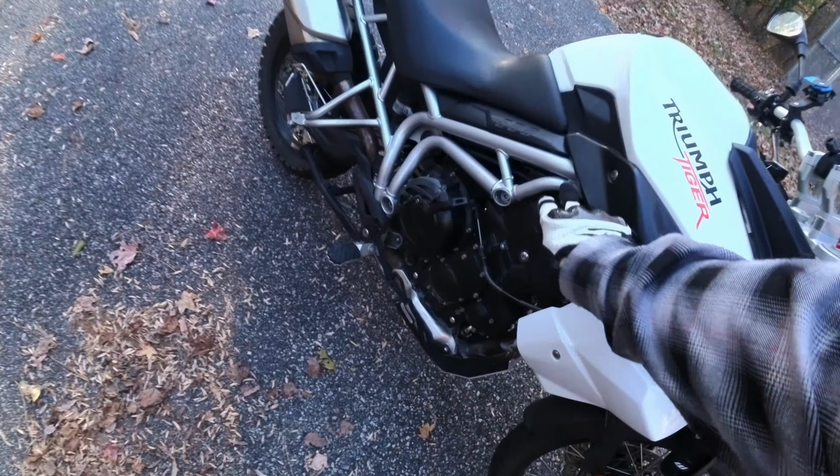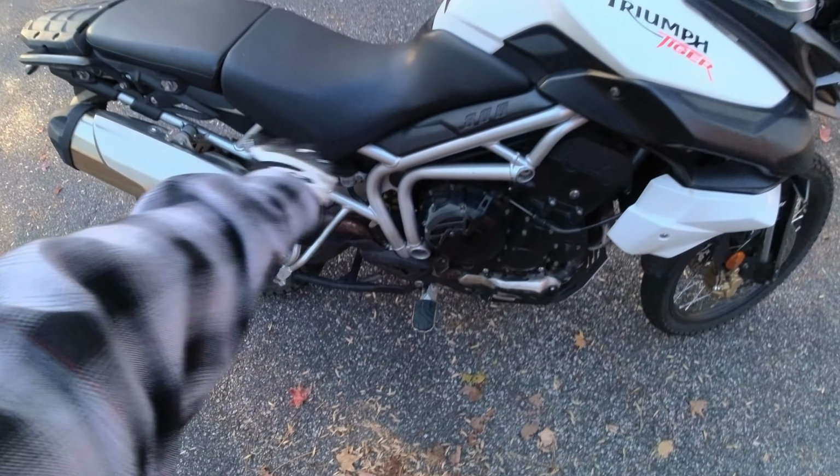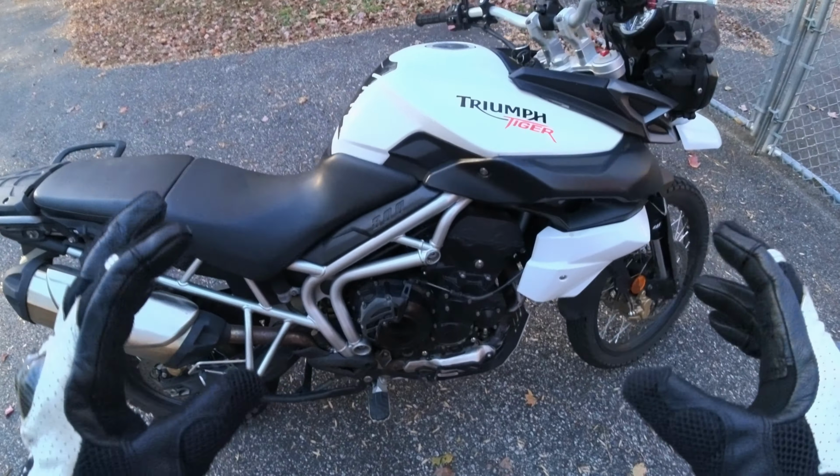There is a steel trellis frame. I've always loved the way these steel trellis frames looked. The engine in the Triumph Tiger 800, I think, is a really special piece. It is a 799cc variant of the Street Triple engine. So basically what that means is it is the Street Triple engine that they obviously made a little bigger, and they tuned it to be a little better for adventure touring.